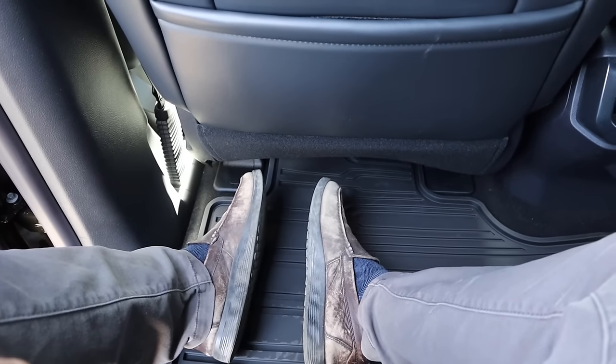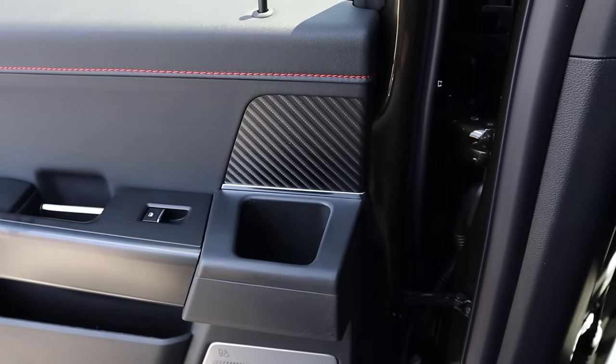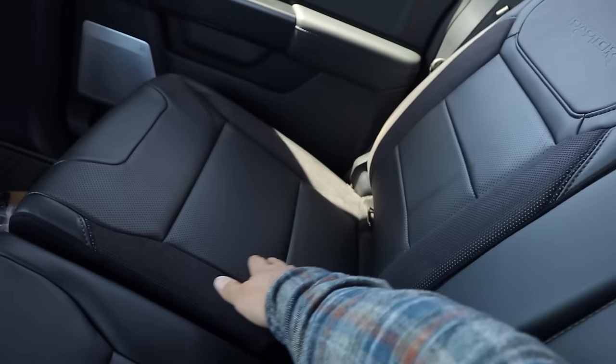Now, legroom in the back of the Raptor is fantastic. Got this nice trim here at the top. You can see the carbon fiber trim as well. Speaker for the Bang & Olufsen sound system. And then really nice leather seats here in the Raptor. And then headroom back here.